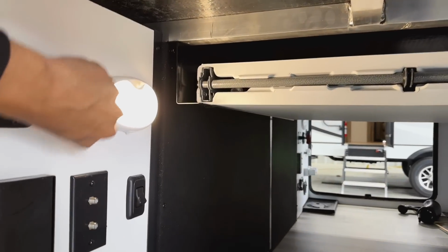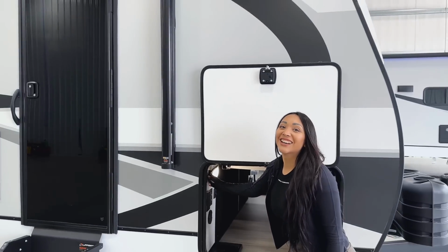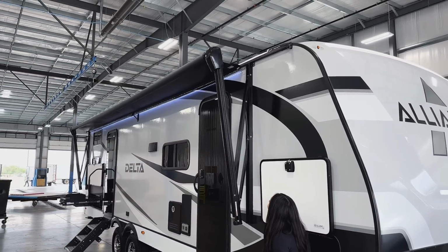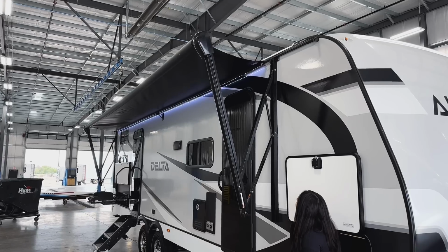My favorite is this switch right here. Adriana, do you want to flip that switch there? Look at this. You have exterior awning controls, so you don't have to go in and out of your RV every time to open and close your awning.